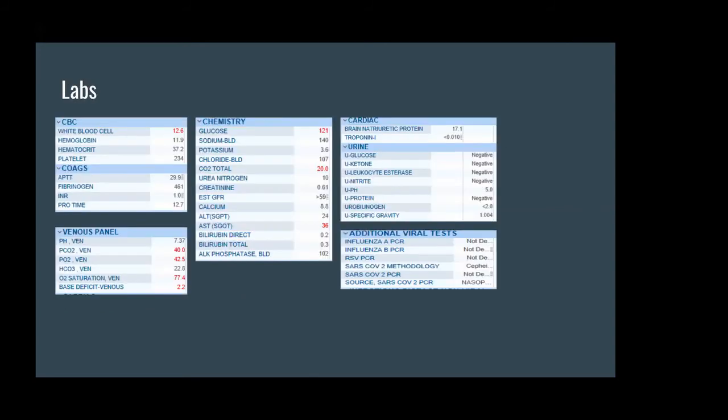These are just some of her labs, just some mild leukocytosis, but otherwise they were pretty much unremarkable. Her BNP was not elevated. She had negative troponins, and she was COVID negative, and also flu and RSV negative. Do you remember the differential of the white cell? I do not. Sorry. Just say it was a CBC without a diff. It was done in the ED. We didn't have those results.